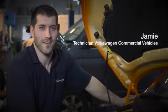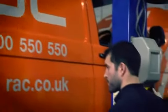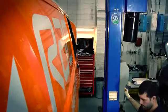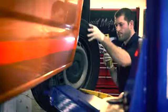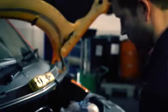My name's Jamie Ramad Dominguez, I'm a Volkswagen qualified technician on commercial vehicles. Servicing regularly is very important. We keep on top of the vehicle, we make sure it's maintained to the highest standards. Generally, we'll go through everything that's on the vehicle, we have a good look round, we set all your levels, that's in tyres, oil level, fluid levels, make sure everything's running as it should be.